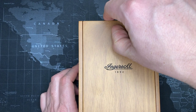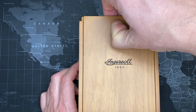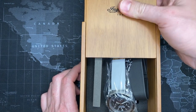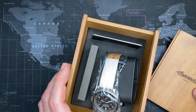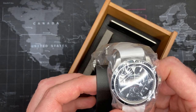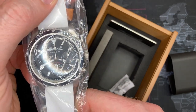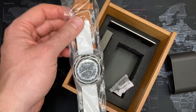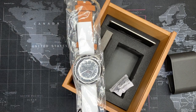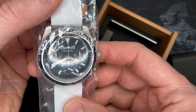All right, let's see what this one is. Okay, this is either going to be my... Oh, I forgot what they're called. Oh, wow. Oh, God, this one's nice. Damn. This is a nice watch. Look at that. This is the Ingersoll. Damn, forgot the name. I gotta look it up. I think it's called the Scovill or something like that. Ingersoll Scovill Chronograph. Man, this looks amazing.